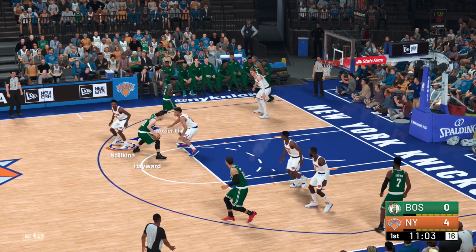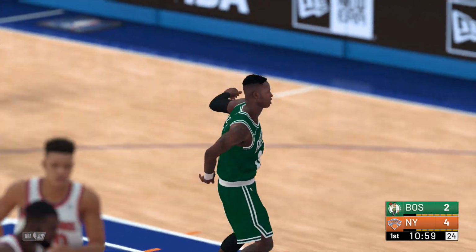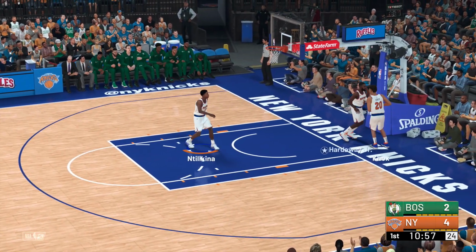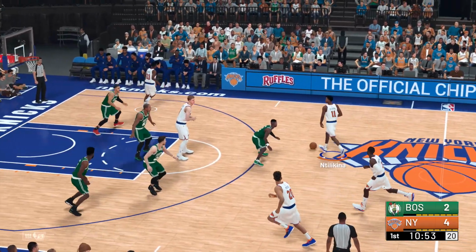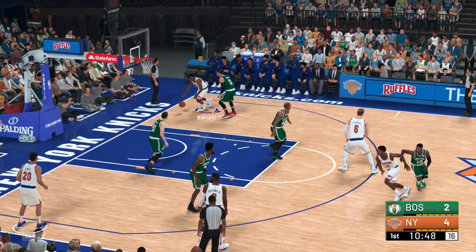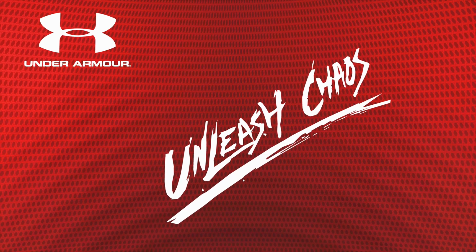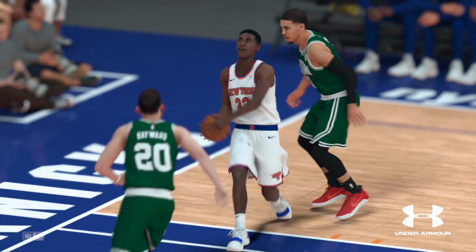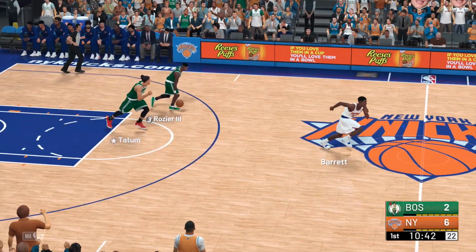Pass to Hayward. Back to Rozier. And that one is hammered home. And that fella can flat out fly, can he? Reminds me of a young Greg Anthony out of UNLV. Goodness. No doubt about that. Just look at the elevation he climbed to. Wow. He is a highlight reel unto himself, guys. That could be a contender for the dunk of the year, I think.